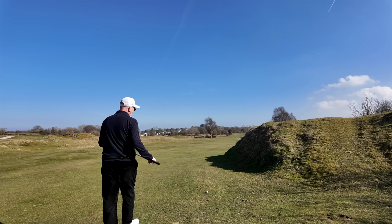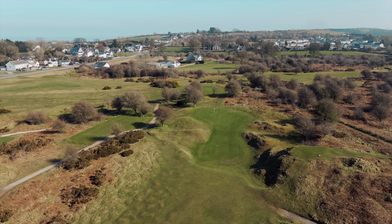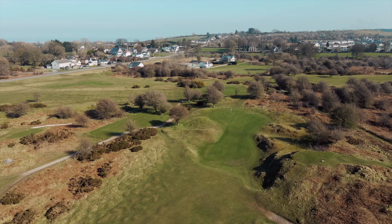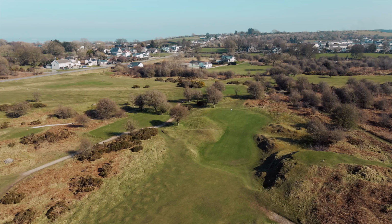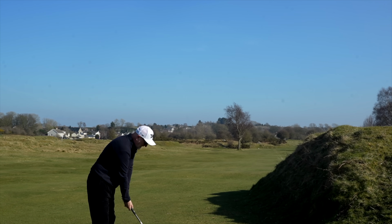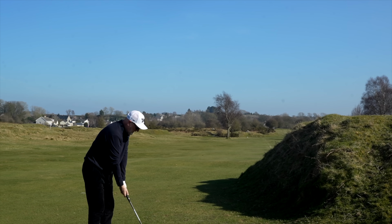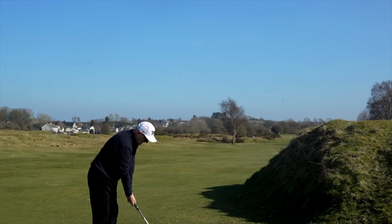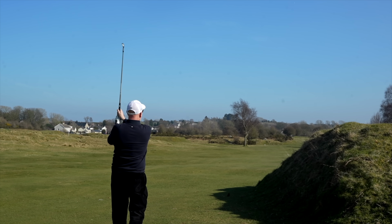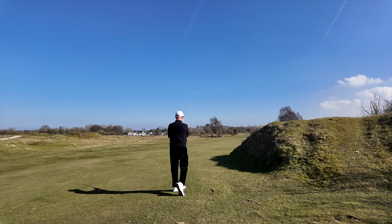This is where it gets a bit interesting for me and where I like the hole. There's a kidney shaped green you'll have seen from the drone, and the flag is right at the back of it. So I'm definitely not going to get to there by trying to play a sort of mini driver again or something. So I'm going to hit a 6 iron and see if we can get one down the middle. Yeah, okay, that should be good.